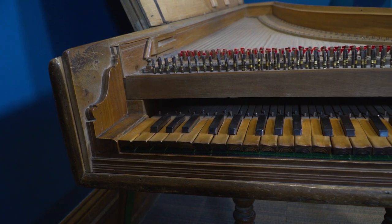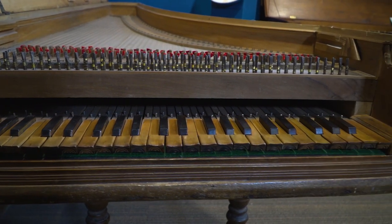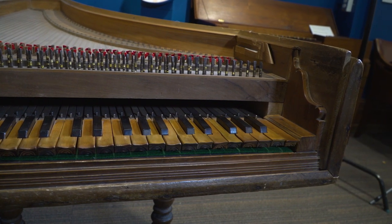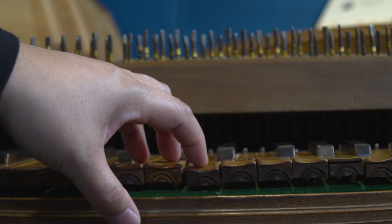It has a very, very old keyboard, and you can tell that this keyboard, if it's not original to the instrument, is a very, very old keyboard, because it takes hundreds of years for a keyboard to wear down like this, just from the playing patterns of people touching the keyboard over time.